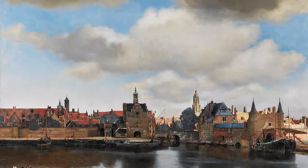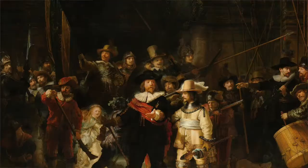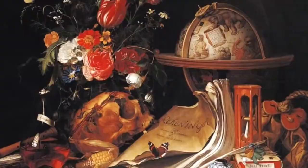We'll be looking at five different styles of paintings, which are portraiture, landscapes, genre paintings, historical paintings, and still lifes. Five different styles of art that when you look at it, you'll know what type it is. So stick around and learn what's going on in the Dutch Baroque and what types of artwork were being made then. See you there.